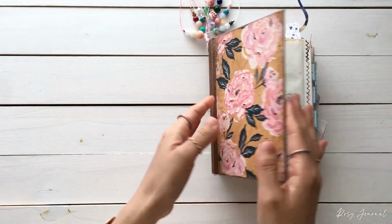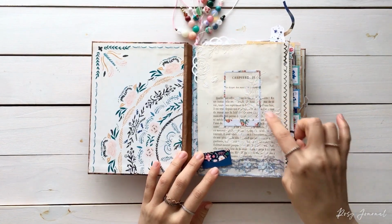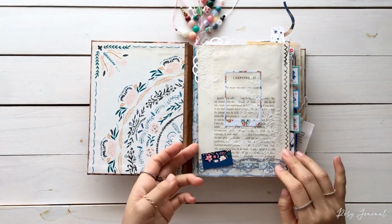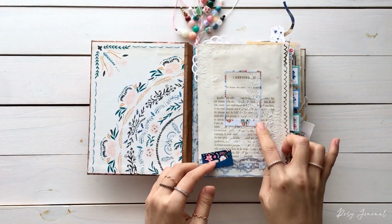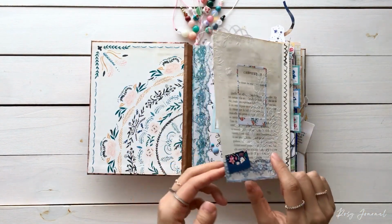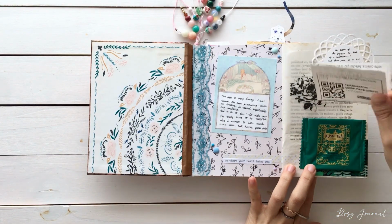The first page is a vintage book page. The title is Chapter 2. And I added a texture page for subtle floral and a lace ribbon I dyed. And this photo frame is from November Printable. And actually this page flips out and there is the same lace ribbon but dyed in a different color. And I made a pocket here with a tea package. There's a movie ticket in it.